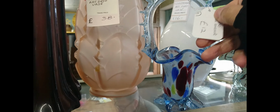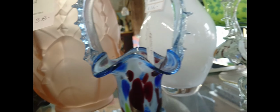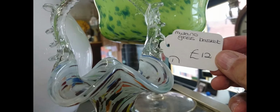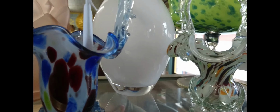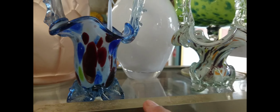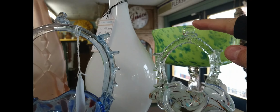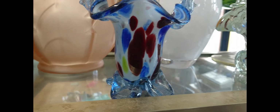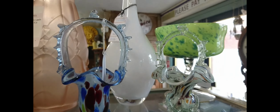These are Romanian. Everybody puts Murano on. They're Romanian. They're from the Padura Niagara factory, which closed in 1996, so they are vintage. But they're probably from the 70s. So they usually have this little blue on top, and then they have this pulled base like this. So they both have it. Yeah, they're quite nice ones.